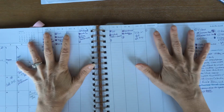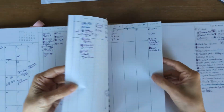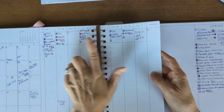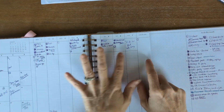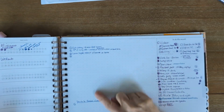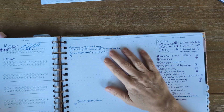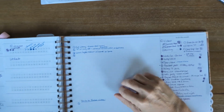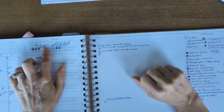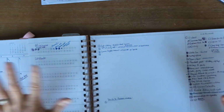All right, July isn't as busy, but I am using everything as normal, putting the top 3 of the day at the top here. I have my calendar with the information to do this month. I don't have as many highlights; we're about halfway through the month. I am starting to track a few more things, specifically with health, like migraines and different things. Everything I've been doing is the same.